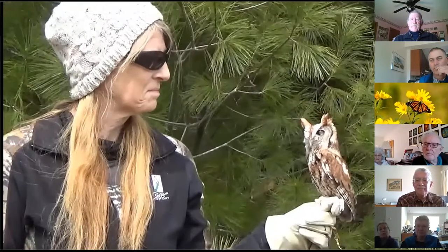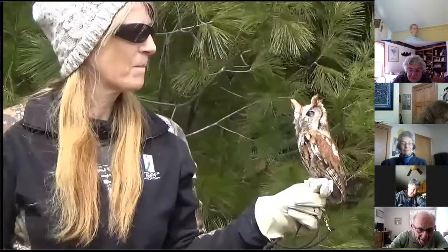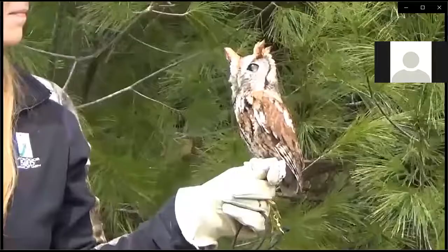And although we have a wonderful environment and great food resources all throughout Wisconsin for a beautiful little eastern screech owl like this, they still need places to nest and to reproduce. And so those old hollow trees are very, very important.